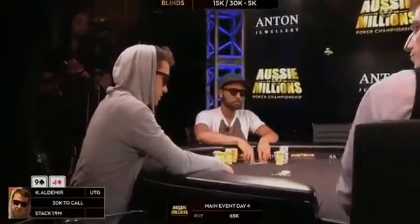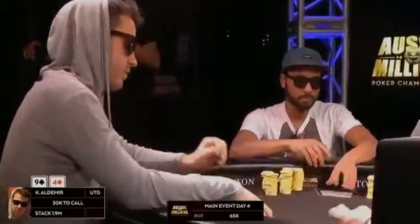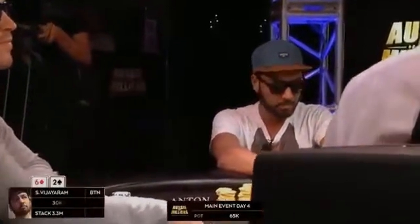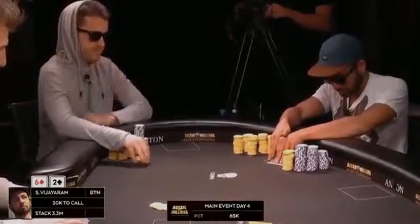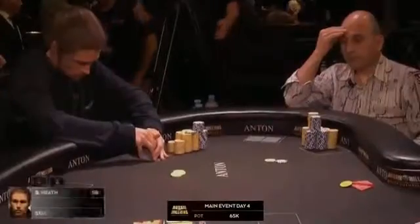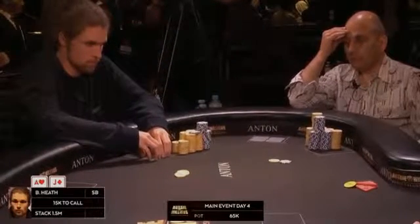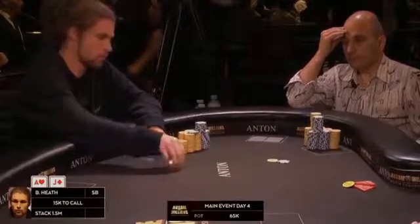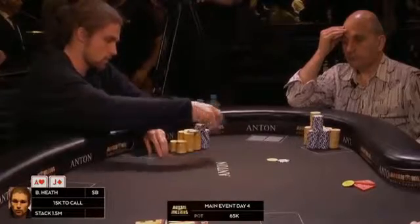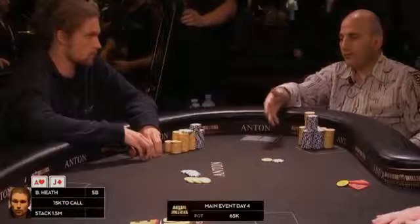Action is in seat 1. Seat 1 folds. Seat 2 folds. Seat 5 raises, 95,000.